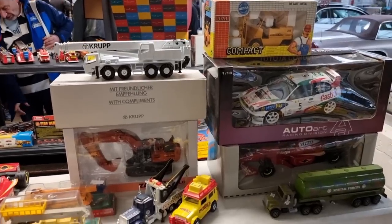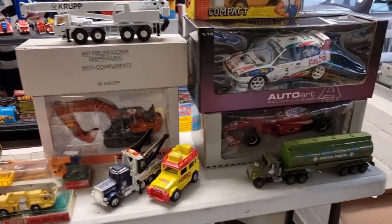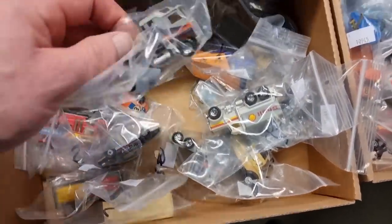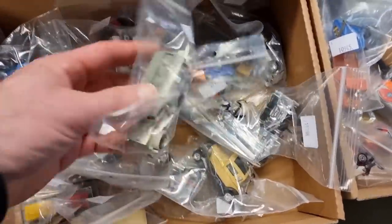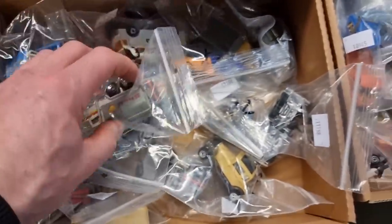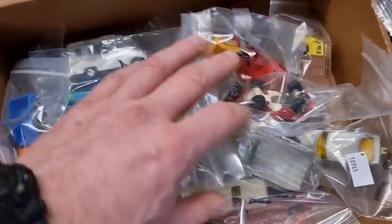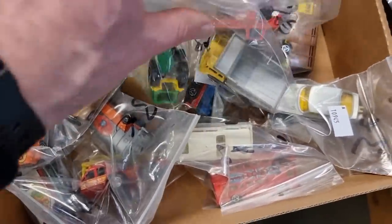Okay, what do we got here? Oh, we also have some loose cars right here. And they're in pretty mint condition, I have to say. Oh, not all of them are in mint condition.